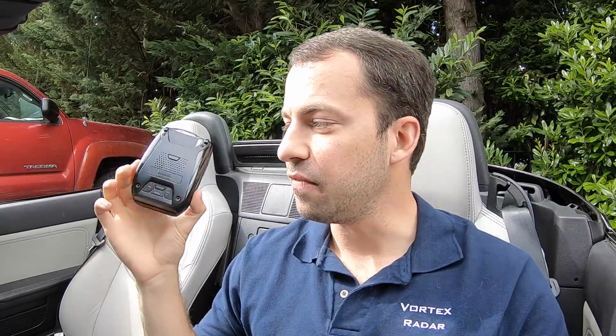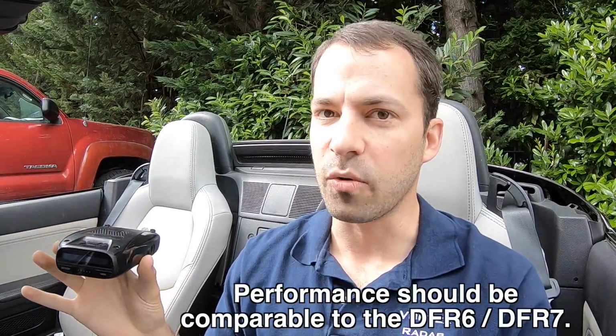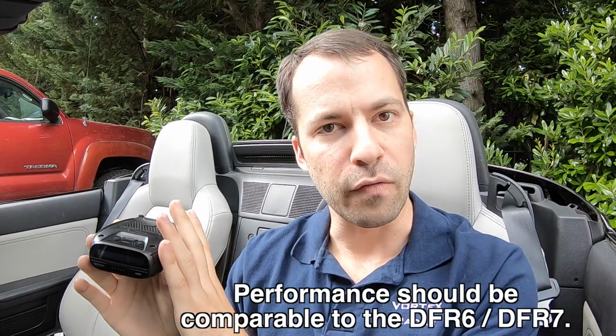Now let's talk about the Uniden DFR6 and the DFR7. Updates to these detectors. There actually is, but not in the way that you think. You see, these detectors are actually about to be refreshed. There's a new version of these detectors that's going to be coming out. It's a very minor refresh, primarily a cosmetic refresh. There may be one or two new features or so, but it's pretty much a cosmetic refresh. There is going to be a new model name coming out for these.